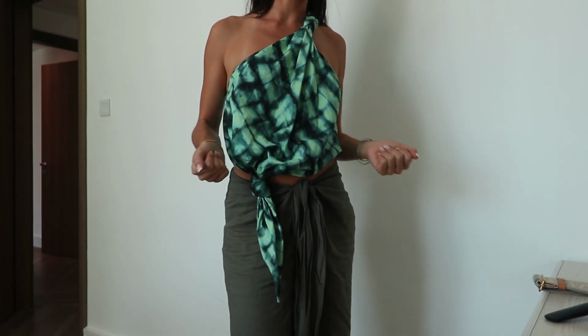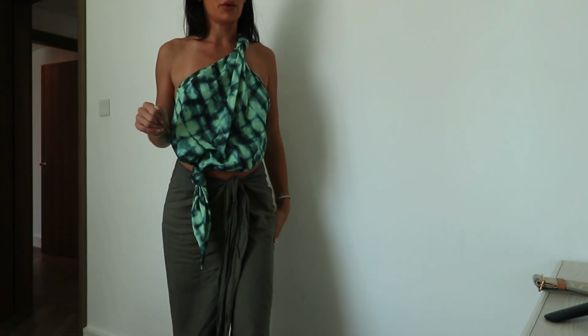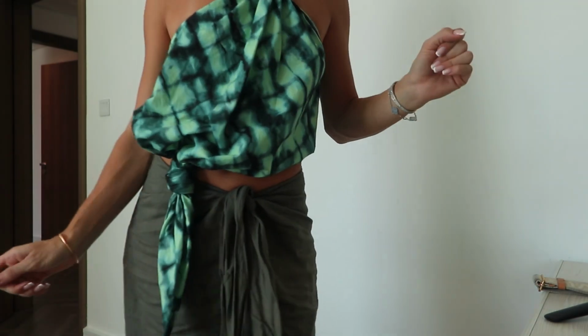I don't know when I'm gonna wear this top, because I feel like there's so many ways to style this into being a really cute outfit. So probably won't be the picture outfit, like if I'm gonna take a picture in this top, probably this wouldn't be the fit for that. But I just love this fit, casual walking around. Obviously I'm in Dubai, so it's holiday vibe.